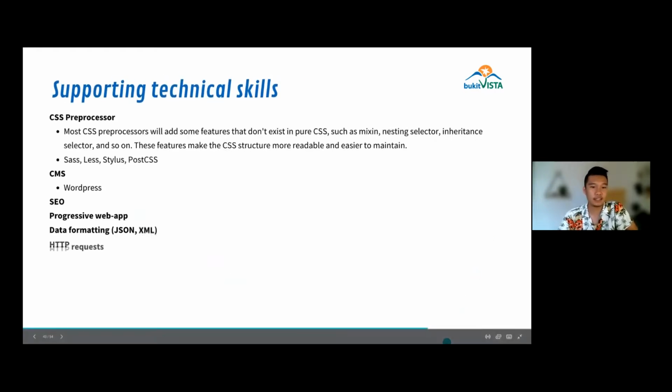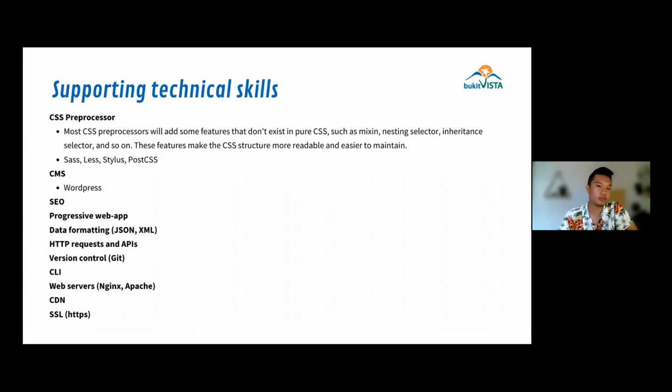The next one is supporting technical skills. This is good to know. This is a plus point, right? So CSS pre-processor, that's kind of expected actually if you are developing using CSS. And then CMS, sometimes you are asked to create a blog, so you need to know at least one of them. WordPress is very popular. SEO, and then progressive web app, what is that? And then data formatting like JSON, XML, and then HTTP request and APIs or CLI, command line. And then web servers, you also need to know a little bit about that at least. Nginx and also Apache. You need to know about CDN and how that works. You need to know about SSL. You need to know about securing your servers, things like that.